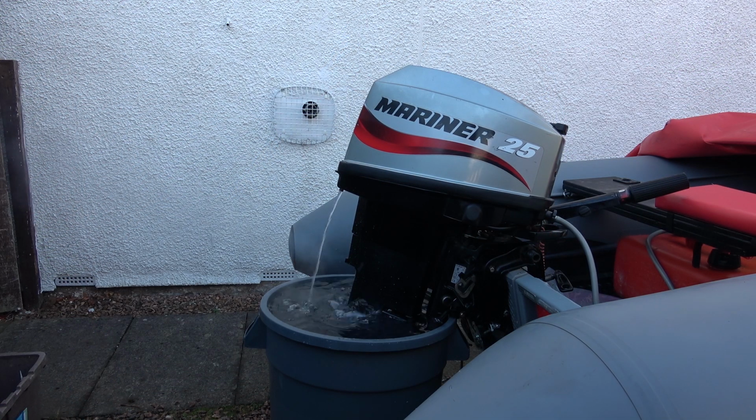My neighbour at the last house complained about the fumes when I flushed the outboard out in the bucket, and I confess I made sure my own windows and doors were tight shut, as I didn't like the smell either. Surprisingly, they never once complained when I flushed my little 6 horsepower 4-stroke Yamaha outboard out.